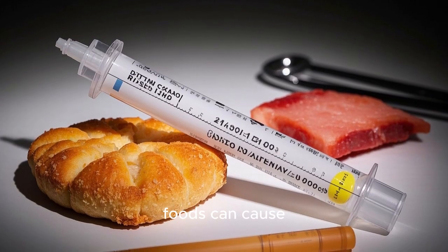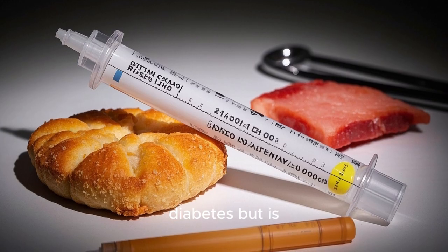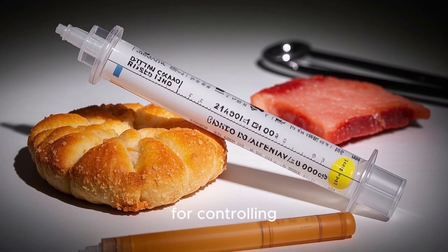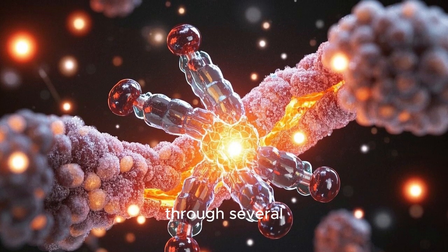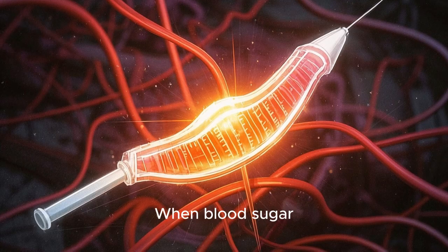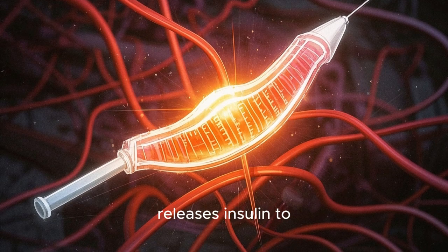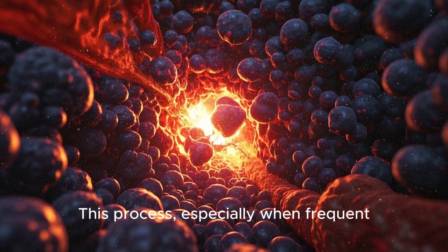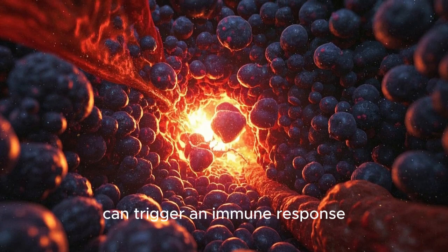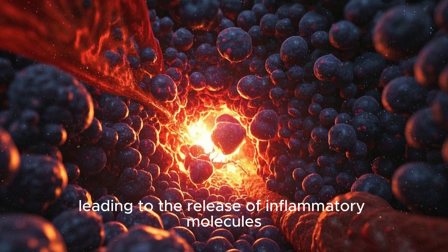Eating certain foods can cause insulin spikes. This is mainly talked about with diabetes, but is just as important for controlling inflammation. Insulin spikes can lead to inflammation through several interconnected mechanisms. When blood sugar levels rise rapidly, spikes, the body releases insulin to help cells absorb glucose. This process, especially when frequent, can trigger an immune response, leading to the release of inflammatory molecules.